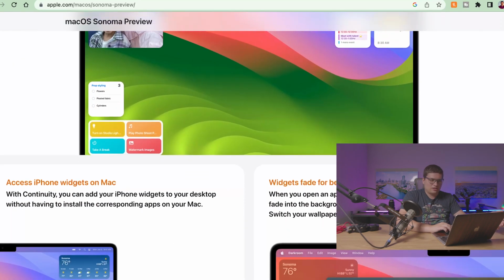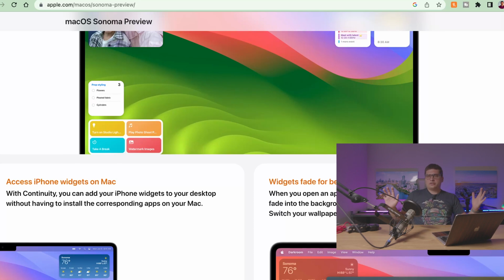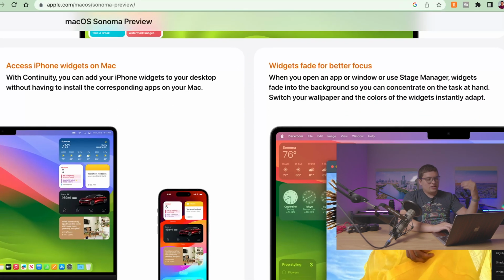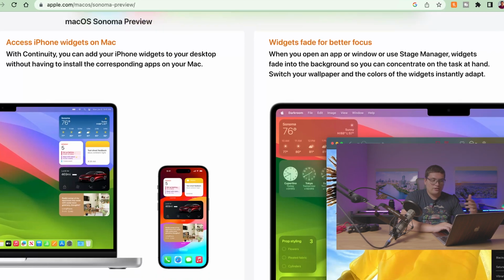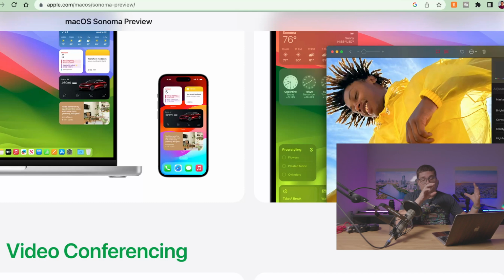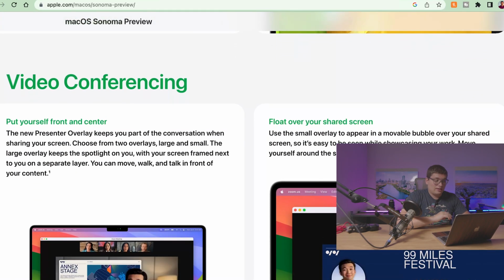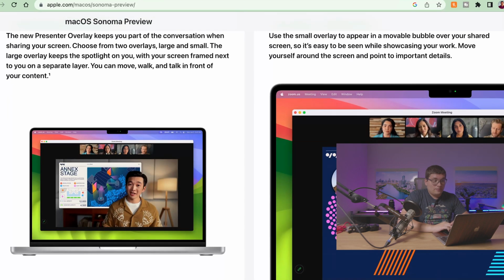It's interesting that they held off on doing widgets forever when Android had them. Then they added it to iOS, and they're like, oh, let's throw it on macOS. But then, yeah, you'll be able to add your iPhone widgets to your desktop without having to install those same apps onto your Mac, which is pretty cool. Widgets will fade in and out for better focus. So if you open something up and it's not full screen, it'll fade out your widgets in the background. So that's kind of a cool update. At least they're adding something cool.